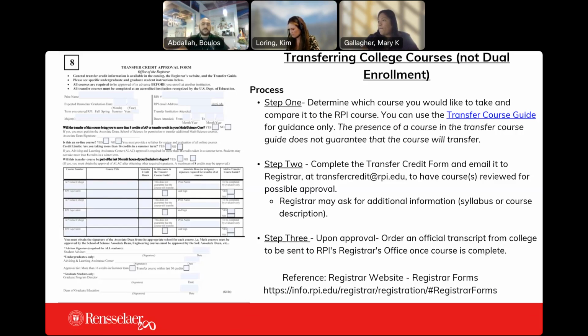So just make sure you're communicating and looping in all the people who need to be looped in. The presence of a course in the transfer course guide, yeah, I just mentioned that. Step number 2, complete the transfer credit form and email it to the registrar at transfercredit@rpi.edu to have the courses reviewed for possible approval.